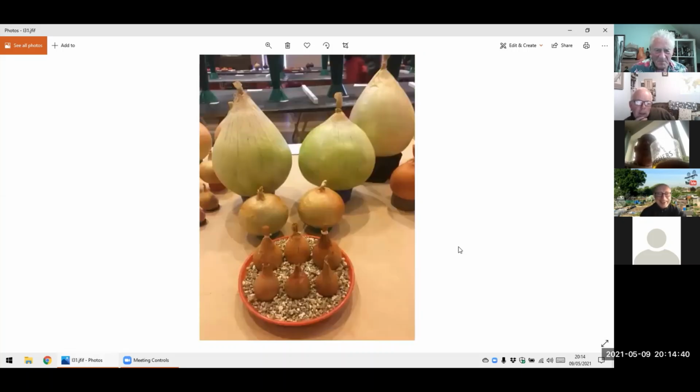Next picture, Mick. And that's my first year entering Colin's collection in the gardening club. I think I came fourth. I did all right, I thought. Good man, the first attempt. Next picture, Mick.